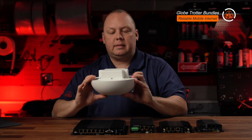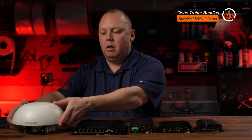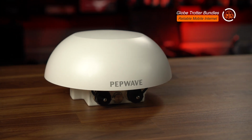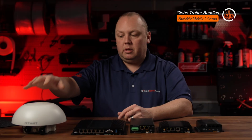And that dome will be mounted up high, and down from there, a single cable. There's a bunch of different mounting options, but it's a single Ethernet cable that will provide power to this device. It has all of the cellular and Wi-Fi antennas integrated into this dome, and down you go into the cabin area where you can hook this up to your house batteries and power the entire device. Many of the Globetrotter bundles also have remote SIM injectors, so you can insert SIM cards from down in the cabin, so you never have to go up and service this device up on the mast.